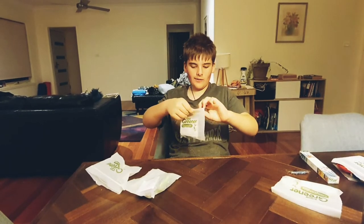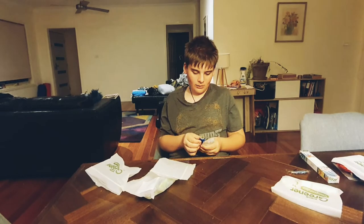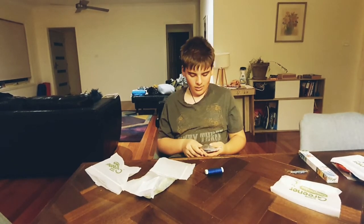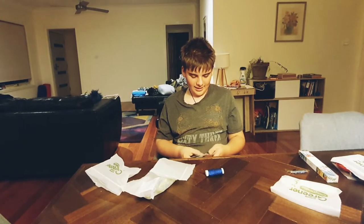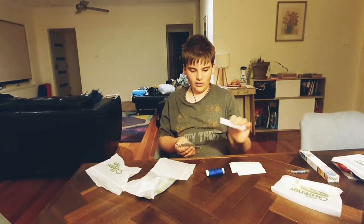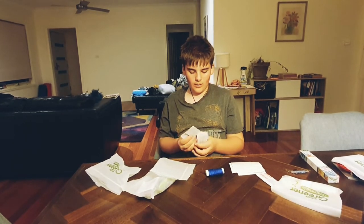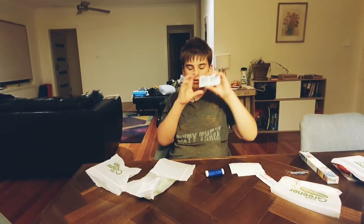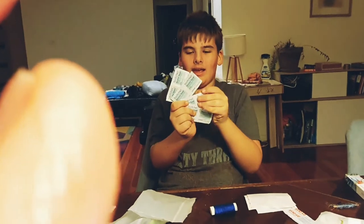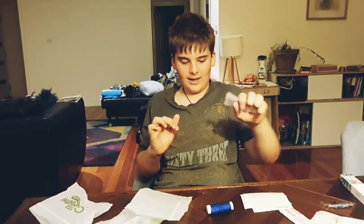Next up, got the first aid bag. Now, I forgot to mention there were two first aid supplies. Okay, first up, five of these, ten individual alcohol swabs, which are just tied together.